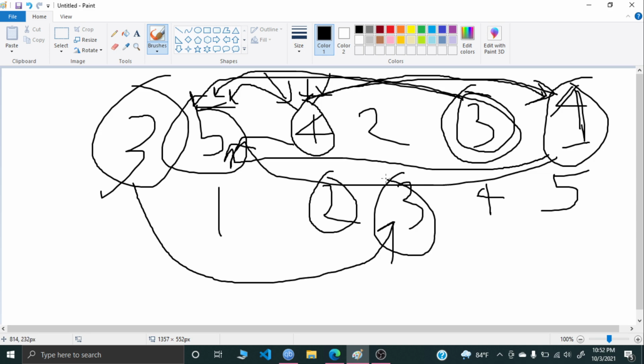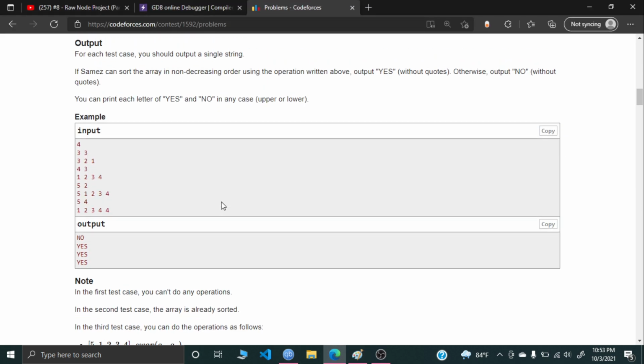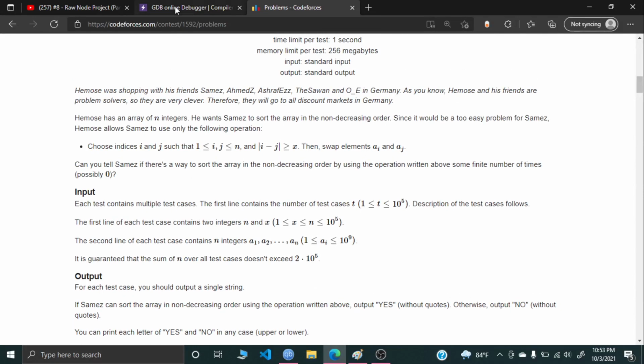I hope you're getting what I'm trying to make you understand. That's exactly what we're gonna do. We're gonna place the unmatched value to either the front or the back, and when we get there, we know that I'm always trying to maximize the swapping absolute value distance. The way I'm going to implement it, let's take it to the code part.